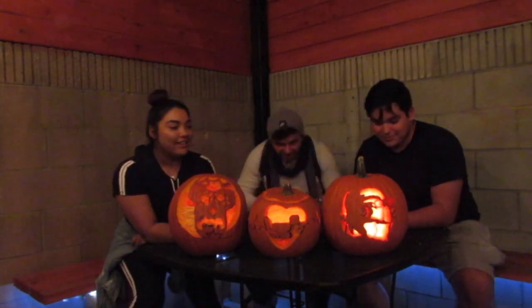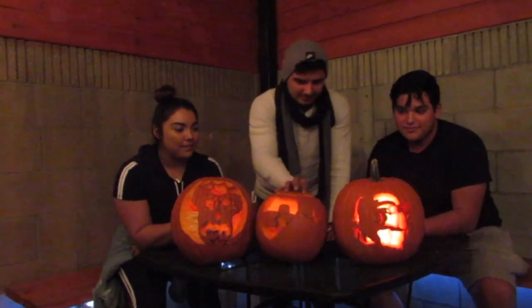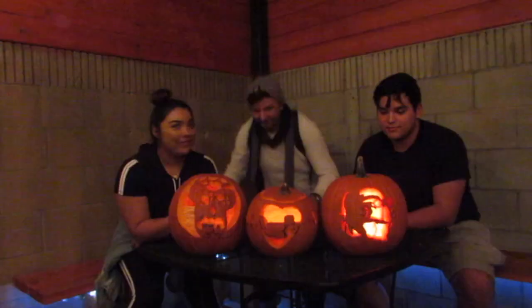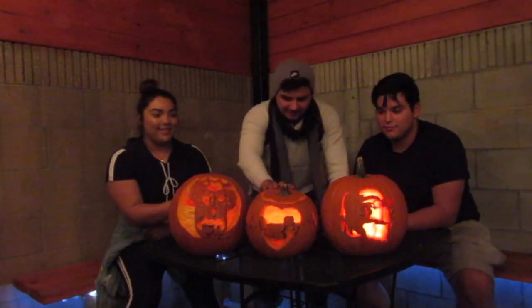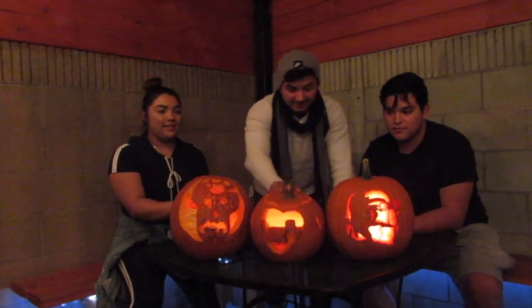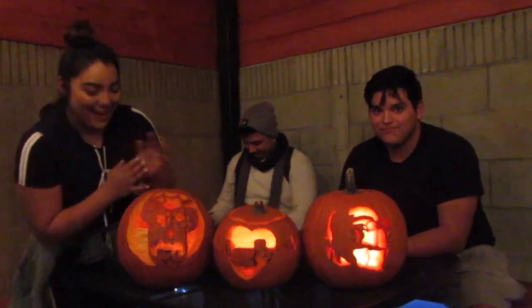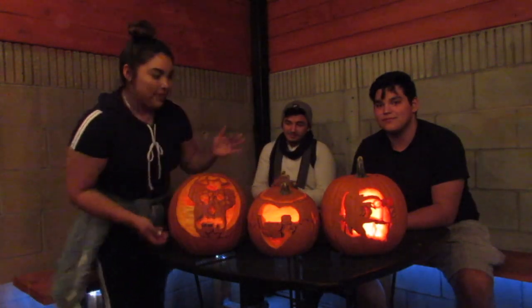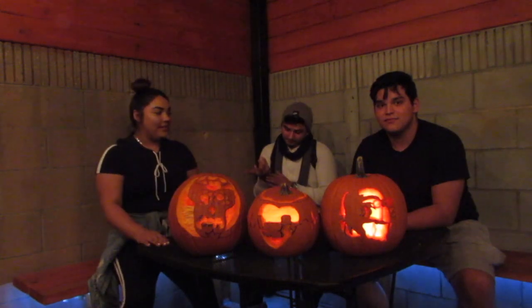All right, mine is just the heart, but the heartbeat. Y'all can see it. Best, man, I'm telling you, it's the best. Oh, and it also has this little glow on the top, so pretty dope. Okay, and mine's supposed to be a skull, like a candy skull, but we're gonna turn off the lights to see the whole outcome of it. And here it is! This is how it looks, officially.